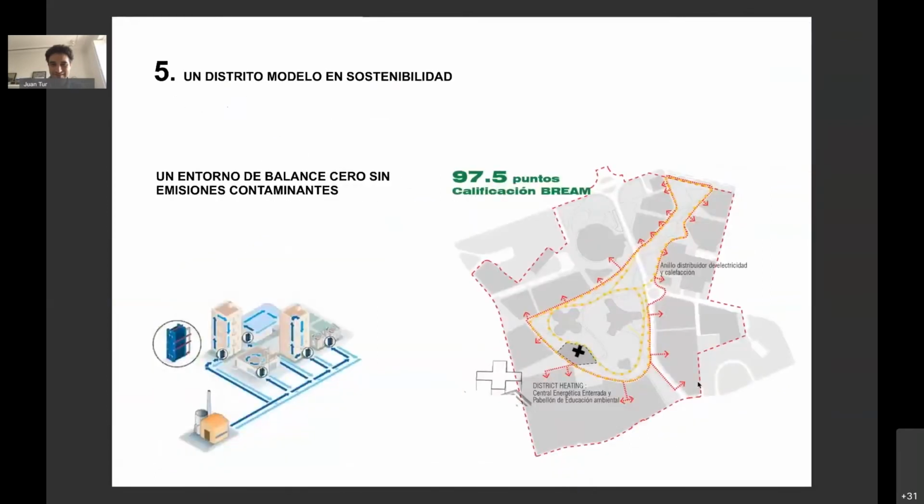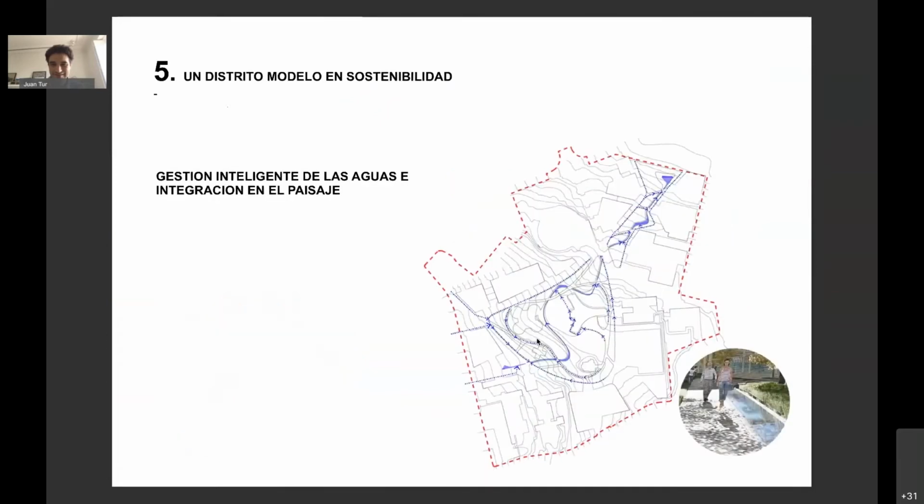And lastly, this idea of this perimeter ring is also an energy ring, because all the heating and the climate system of all the buildings is arranged around a central district heating system, with a new building in the park that gives energy and heat to all the different buildings. And the last part of this strategy is this idea of a water creek.